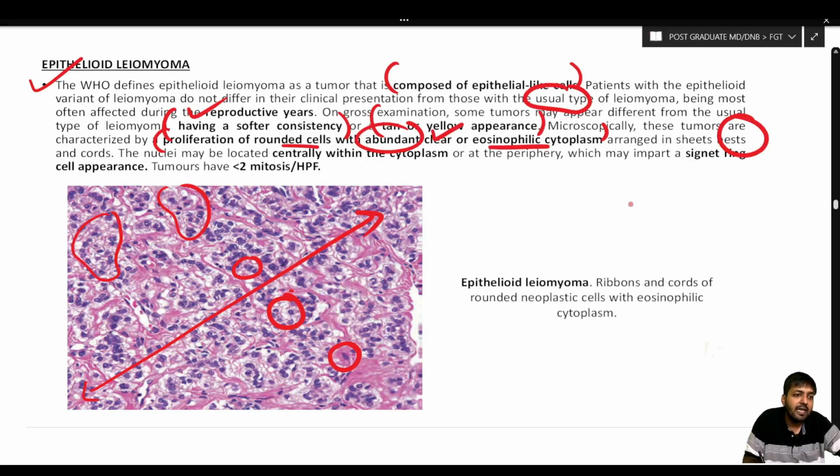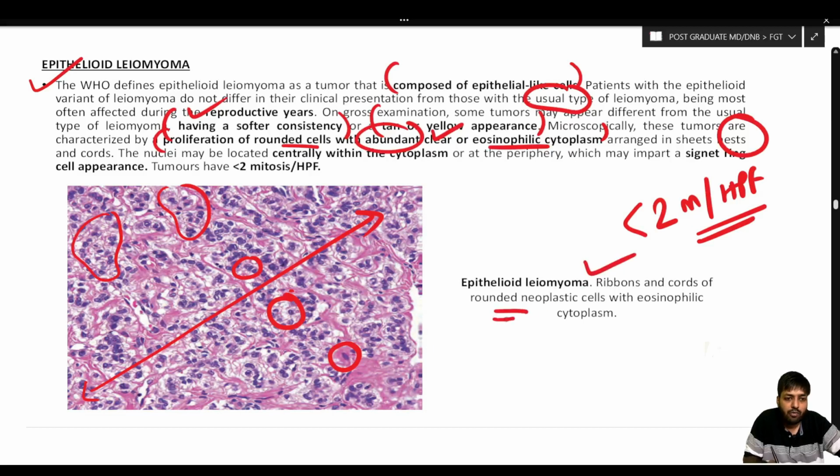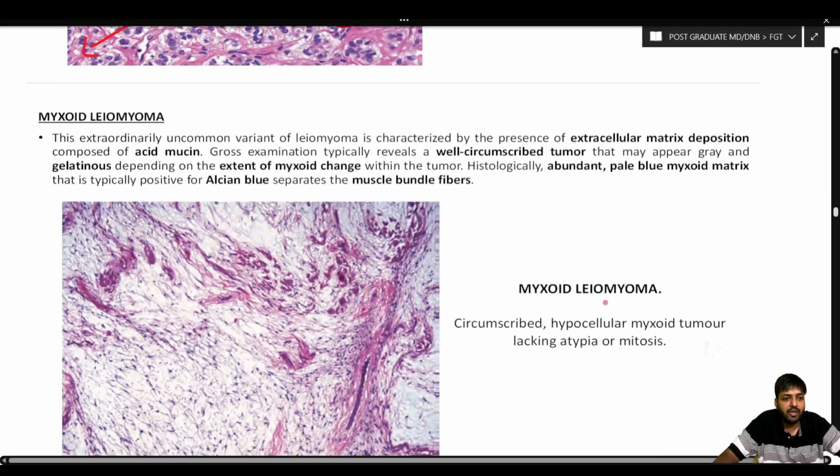Very important thing, the mitosis is less than 2 mitoses per high power field. So you can see the ribbons and cords of rounded neoplastic cells with eosinophilic cytoplasm, as we can appreciate over here.